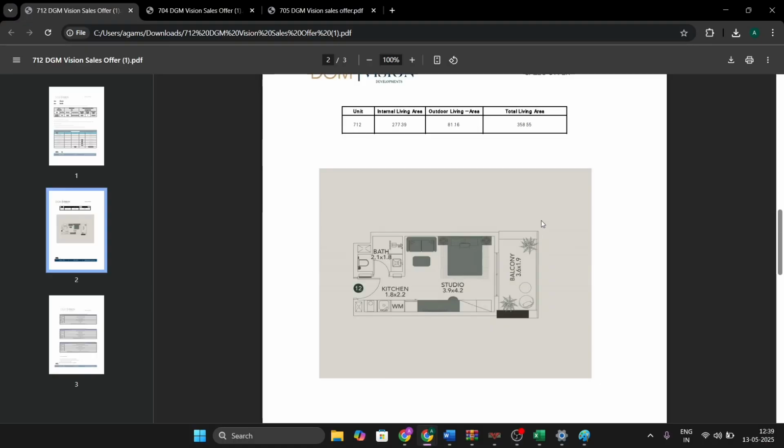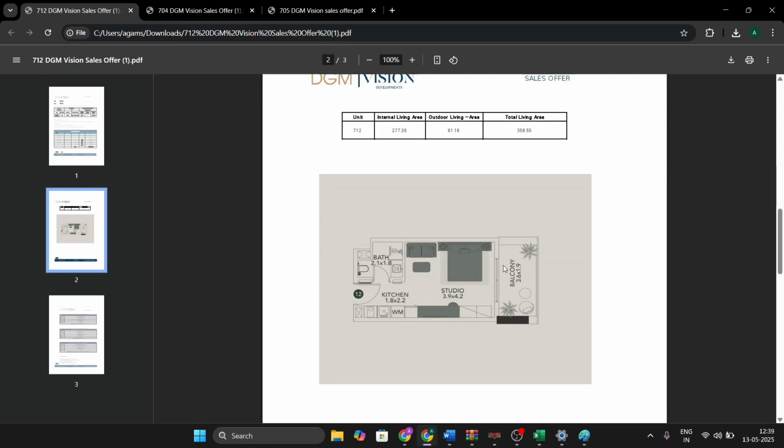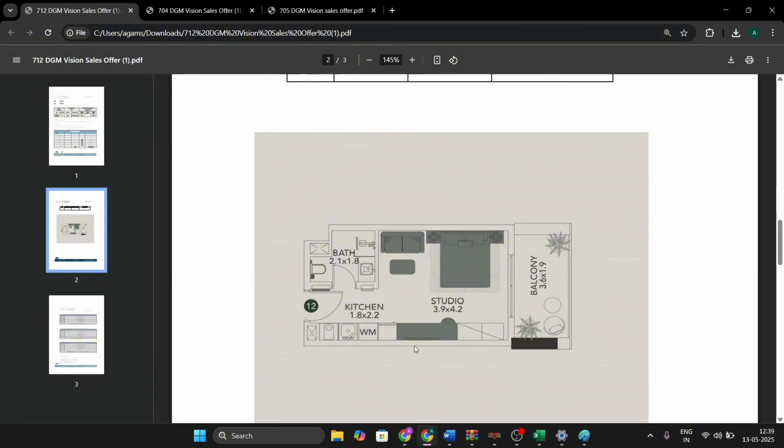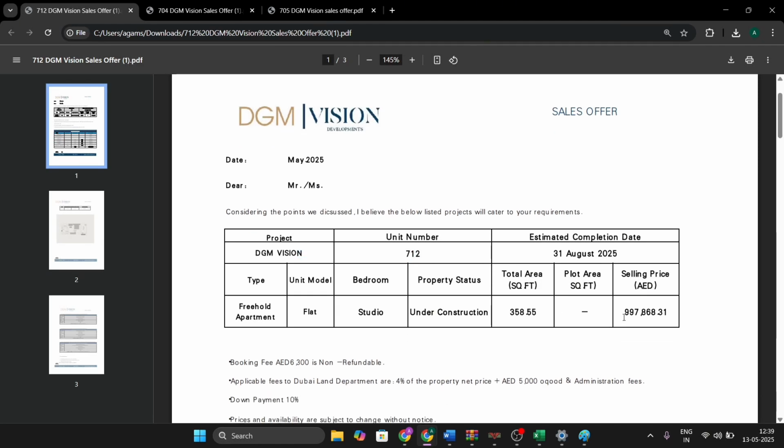So let's get into a deeper analysis of why this is a good project. As you can see on the screen, this is one of the studios, which are a key unit in the whole building. This is 358 square foot, the smallest size of the studio, and it is a very standard layout which a lot of studios in projects all over Dubai have. This is the kitchen, the bathroom with the shower. This is the kitchen part with all the appliances, even a washing machine for a studio, the sofa, bed, everything as it is you'll be getting. And the price for this one, as it is on the seventh floor, is 997,000 AED.